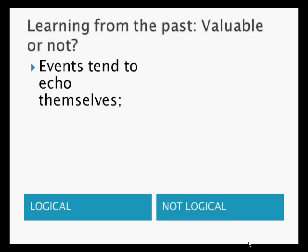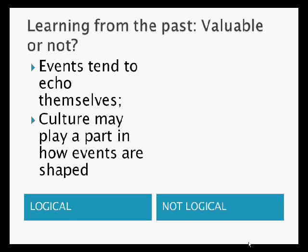First off, events usually tend to echo themselves. In other words, there are things about different events that occur in history that share some similarities, if not exactly the same ideas. Of course, another logical thing to think about is where the event takes place may also play a part. Culture, for example, can play a very significant role in how the events may be shaped.